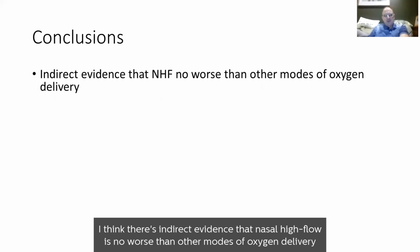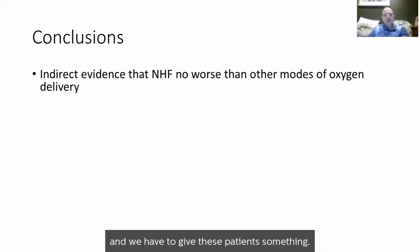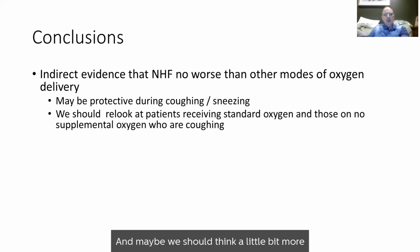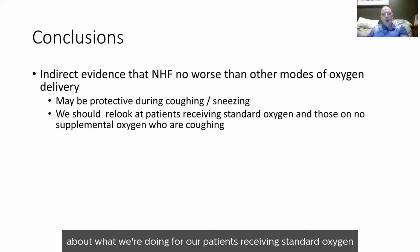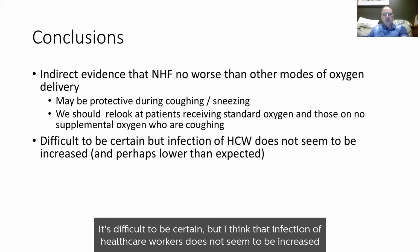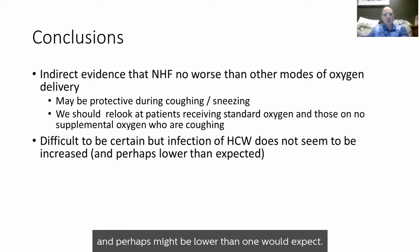I think there's indirect evidence that nasal high flow is no worse than other modes of oxygen delivery, and we have to give these patients something. Indeed, it may be protective, particularly during coughing or sneezing, and maybe we should think a little bit more about what we're doing for our patients receiving standard oxygen and those who are not receiving any oxygen at all, but who are coughing significantly. It's difficult to be certain, but I think that infection of healthcare workers does not seem to be increased and perhaps might be lower than one would expect.